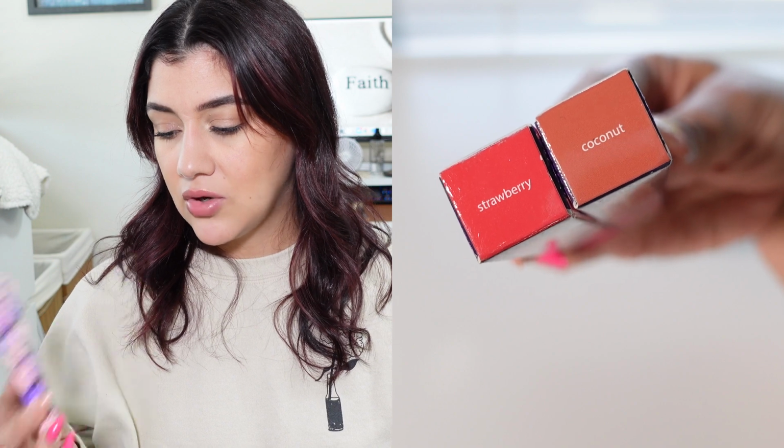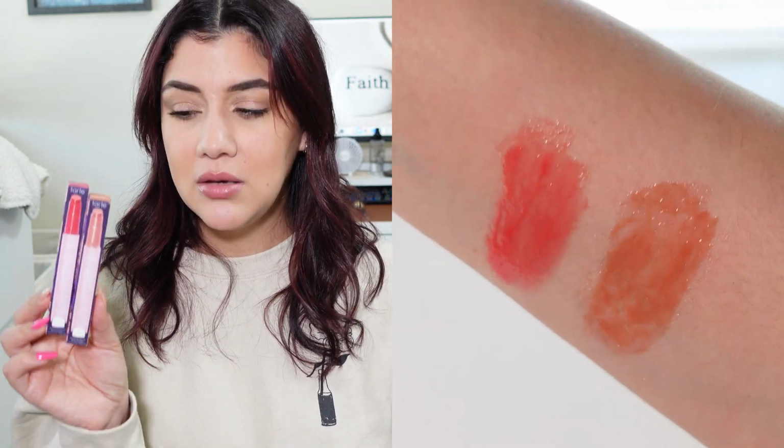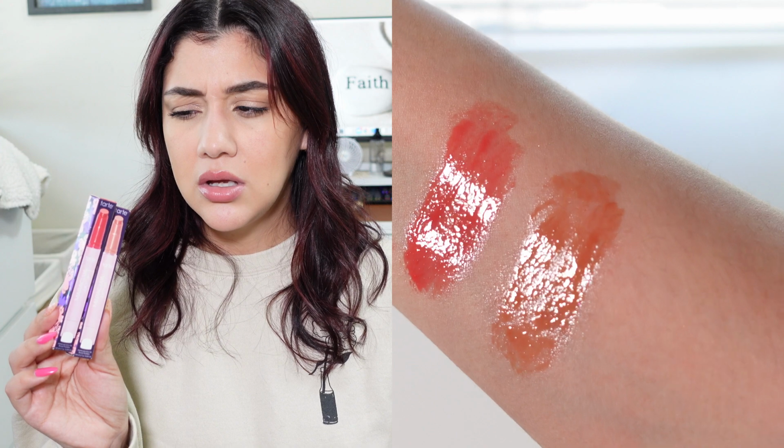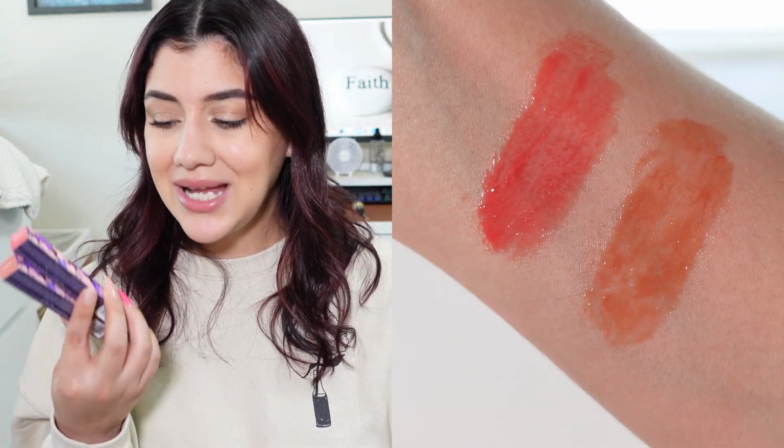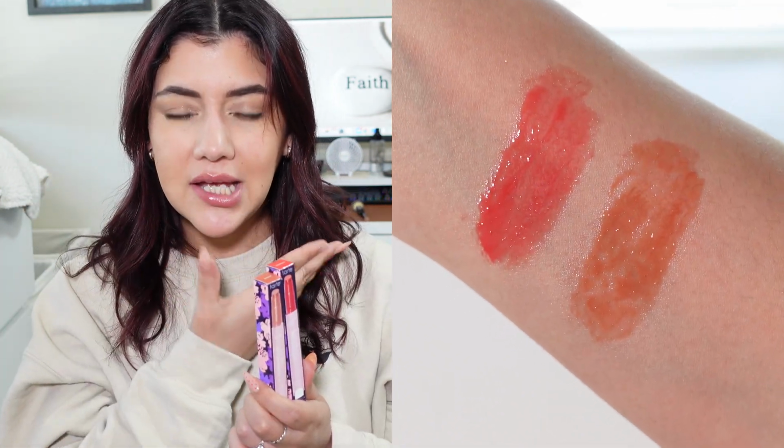So I had it on my wish list, and when I saw they were going to be 50% off, I jumped on it. So I ended up getting 2 shades. I got the strawberry and the coconut shades, and I swatched them. I think I wore maybe strawberry one day, and I really liked how it felt on my lips. They're very hydrating, and you just click them up and then you put them on. They're very glossy looking, so I feel like they don't feel thick, but they feel like a balm on your lips, and they do look very juicy, very pretty.